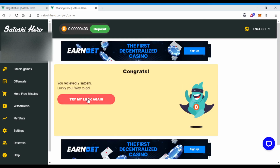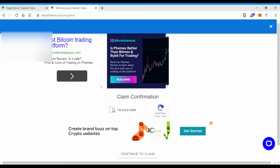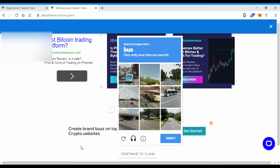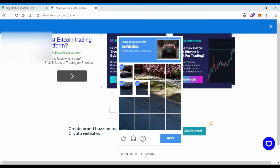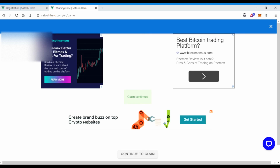Just 2 Satoshi on that one, but you can claim again. Hopefully we get an easier captcha this time. All right, the buses. And after you've verified the captcha a certain number of times, sometimes this won't even pop up. You'll just instantly get a check mark in the box, and that obviously will make this process go a little bit faster than what you see here. Or sometimes the captcha doesn't keep adding new ones. As you see, we clicked them all. I really don't like those ones. And traffic lights.